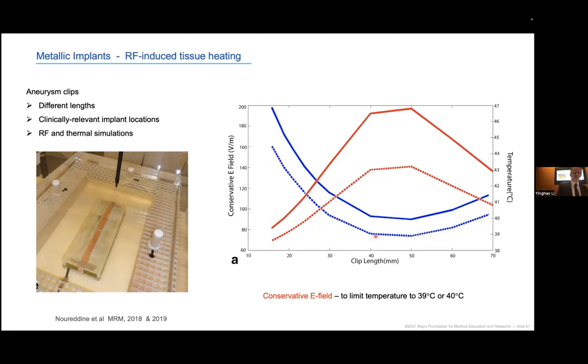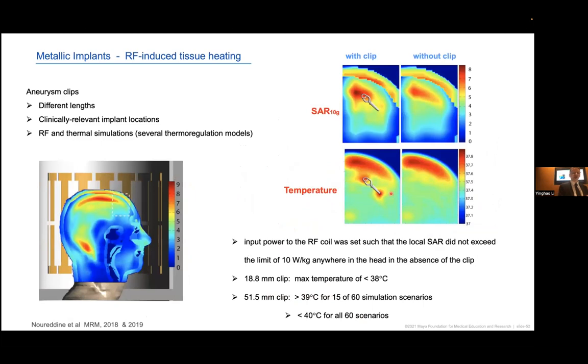And so they were proposing the use of these so-called conservative electric fields to make sure you did not exceed temperature limits. And they did simulations then in anthropomorphic body models with conventional birdcage coils. Again, they constrained the input power so that these local SAR levels were not exceeded anywhere. And they found that for the shorter clips, there was really no appreciable temperature increase. And for longer clips, they did find some of their simulation scenarios where the temperature rise increased above 39 degrees, but none of them exceeded 40 degrees in any of their scenarios.